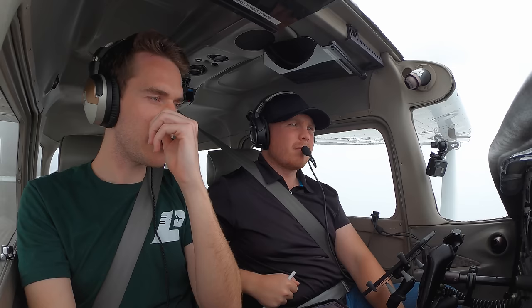670 Mike Alpha, 5 miles from Girard, maintain 2000 till established, cleared for the RNAV runway 4 approach. 2000 till established, cleared for the RNAV 4, 670 Mike Alpha. 670 Mike Alpha, radar service terminated, contact Leesburg Tower, 119.35. Over to the tower for 670 Mike Alpha. Leesburg Tower, Sky 670 Mike Alpha, inbound on the RNAV runway 04. Number 1, 670 Mike Alpha, Leesburg Tower, report crossing Girard. Report Girard, 670 Mike Alpha.